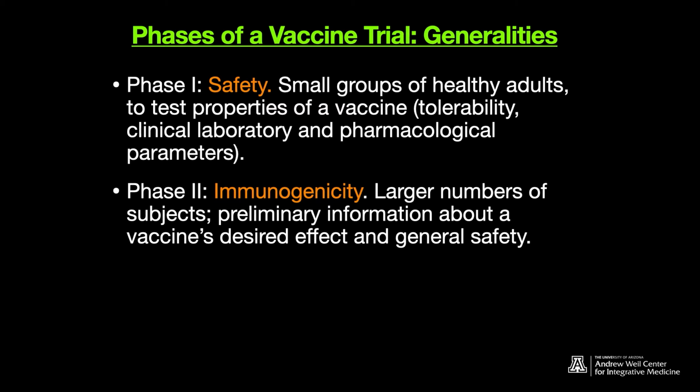Phase 2 is when we're looking for a specific outcome, in this case, maybe immunogenicity. So we use a larger number of subjects, more people. We get preliminary information about the desired effect and general safety. Safety and adverse effect data is being accumulated throughout every phase. But now we're also looking for how immunogenic this vaccine is. Are we getting a robust antibody or T-cell response?